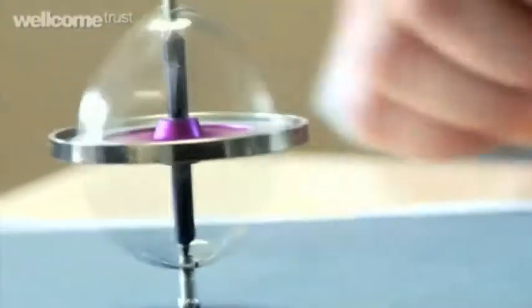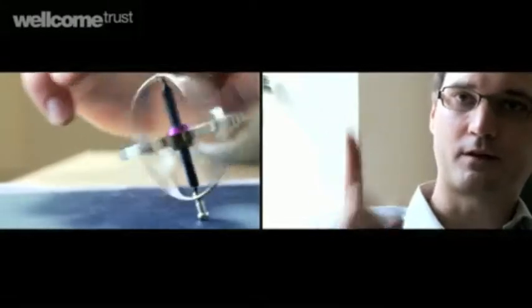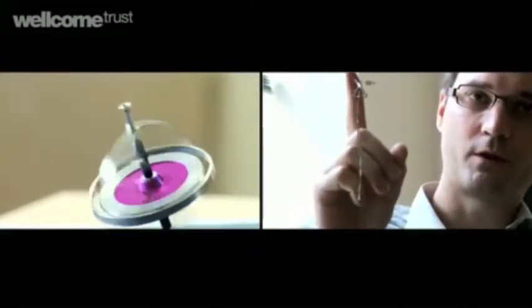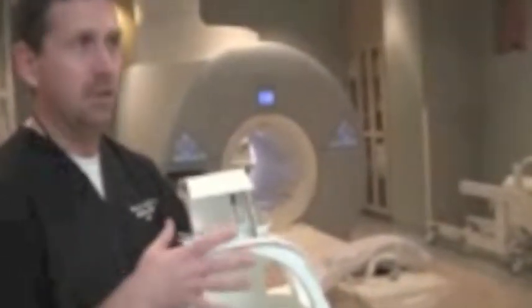The Larmor frequency can be explained through a simple use of a top. As you can see, the top wobbles at a certain frequency when it is spun. This frequency is called the Larmor frequency. How high the Larmor frequency, or the speed it wobbles, is determined by how powerful the magnetic field is that surrounds the top.